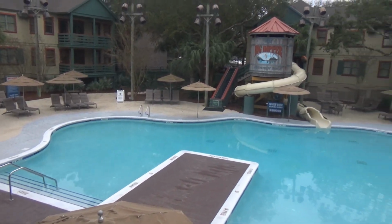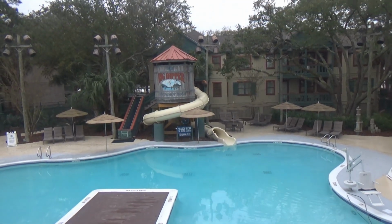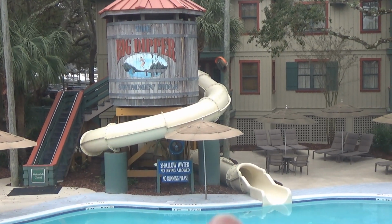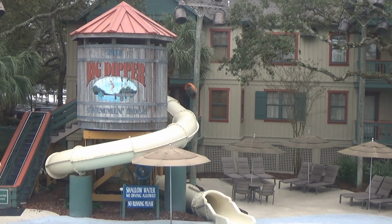While I'm here, let me show you guys this water slide. So this is the Big Dipper pool area, and this is the Big Dipper water slide. And this is that water slide Ray and I love going down. So we'll show some film footage of us going down the slide right now.